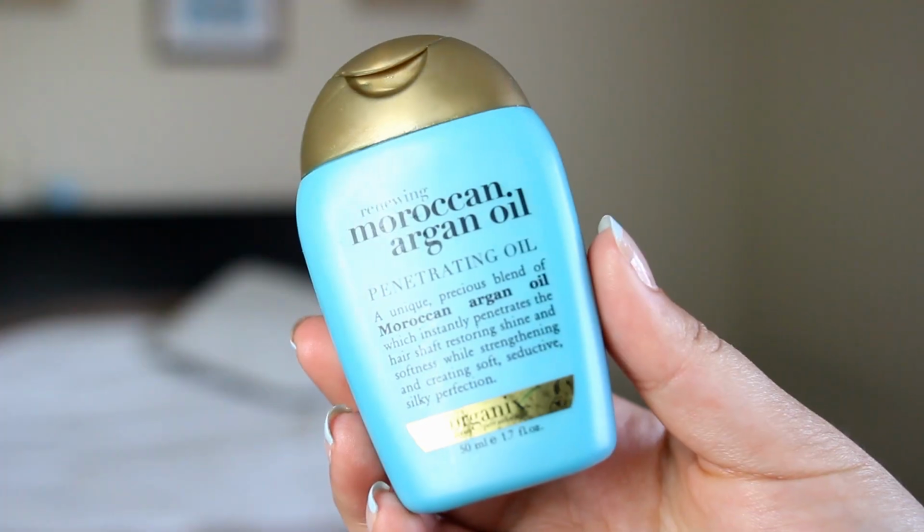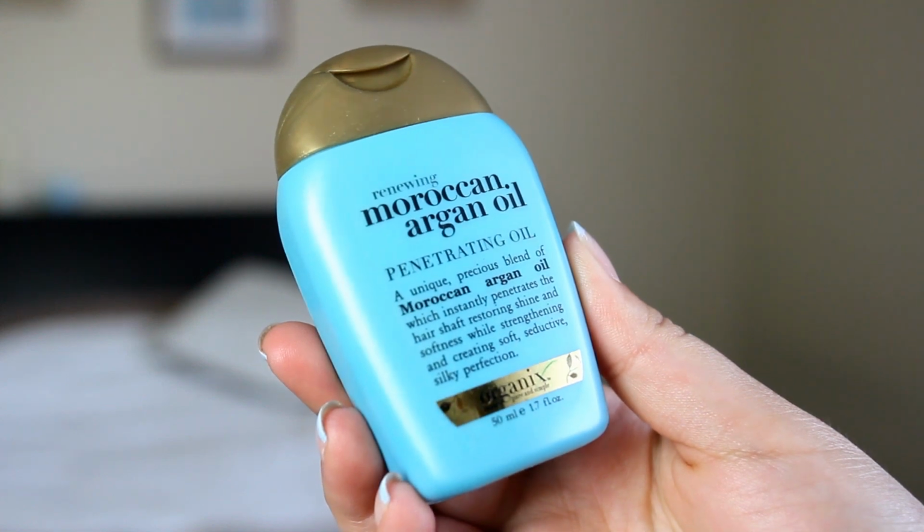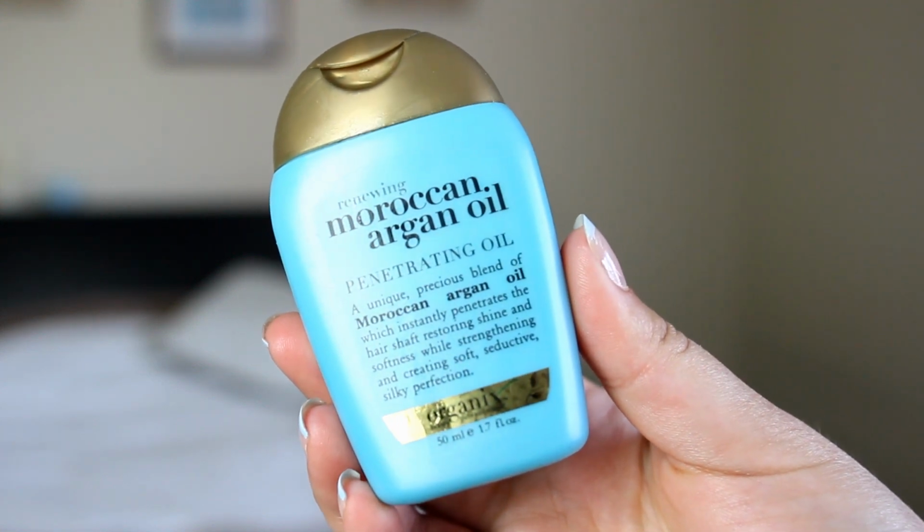One of the things that I bought that was travel size that I totally love now is this Moroccan Argan Oil. It's an oil that instantly penetrates the hair shaft, restoring shine and softness while strengthening and creating soft, silky perfection. You use this on your damp hair after you towel dry it, and it just makes it so soft. I was so impressed at how it controls the frizz in my hair, and I'm totally gonna buy a full size when this runs out.